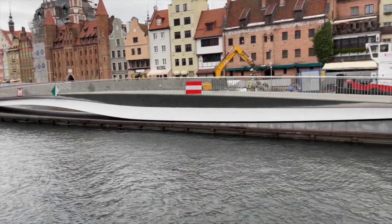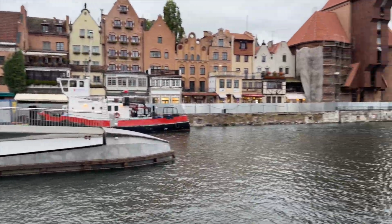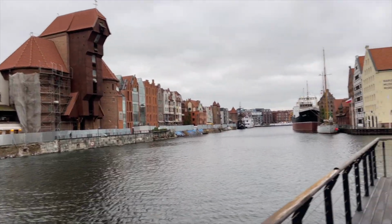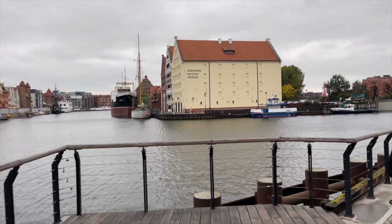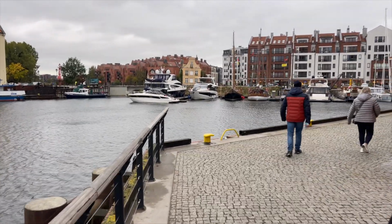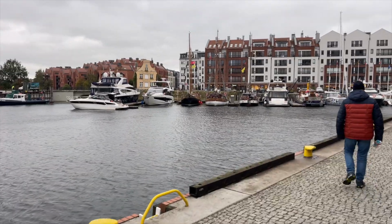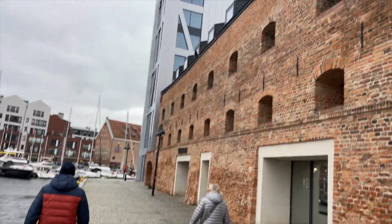And this bridge is actually moving. Last time I was walking on the other side, but the other side is totally under construction. And this one is the old harbor here actually. So it's also cool to show you. There's the museum, the sea museum, and there are all the cruises here, actually ships, actually yachts, to be exact, and the wooden old ships. And then there are hotels like Holiday Inn, perhaps.